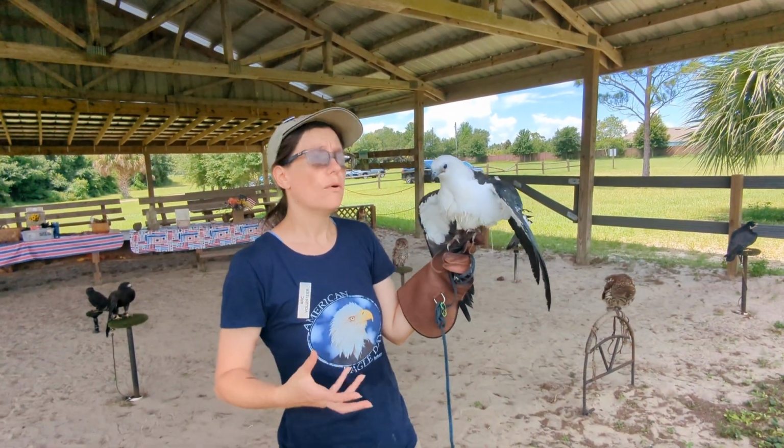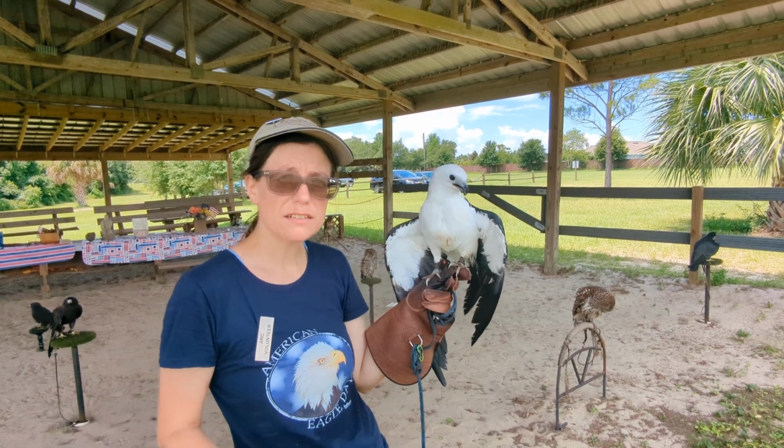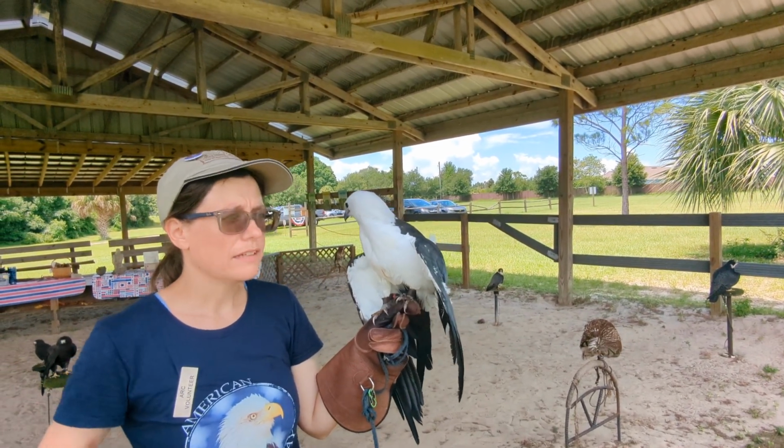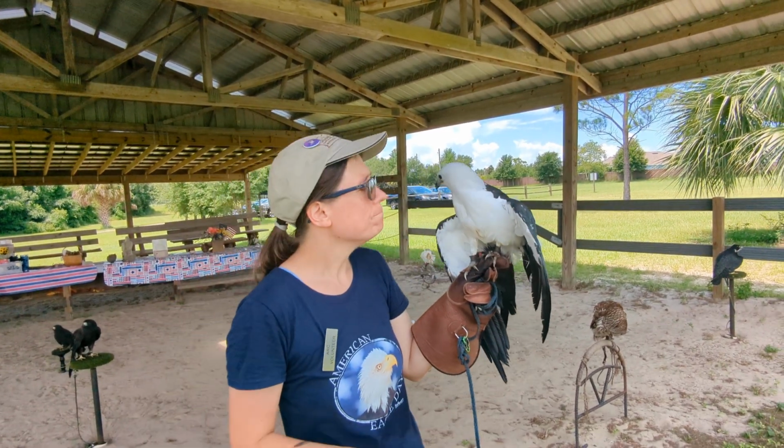They're very small-bodied birds, but they have a very large wingspan, sometimes around 4 feet. Wow. Which is quite large for this small of a bird. It allows them to really get up on thermals and remain aloft very easily. I love it.